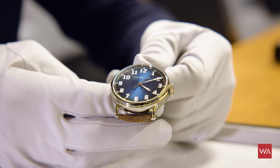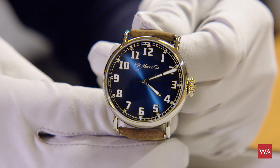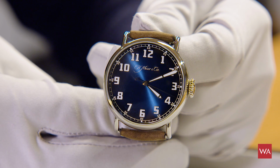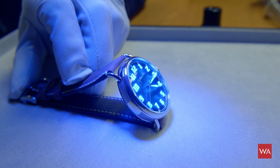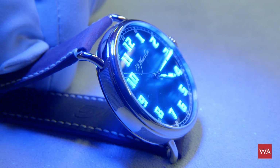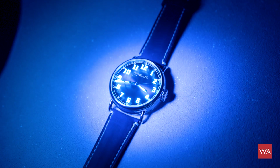What's very special about that watch is also the numerals. If you look at those numerals, every single one of them is molded. It's ceramic, charged with Luminova, so it gives a three-dimensional effect. When you use a black light like this one, it really stands out. Here, it's the first time that it's ever been used. Every single numeral is molded and then set on the dial after that.